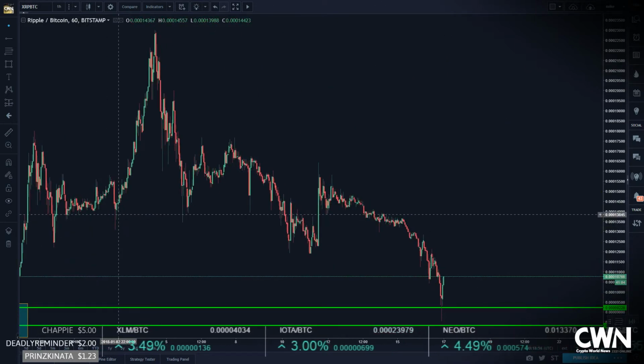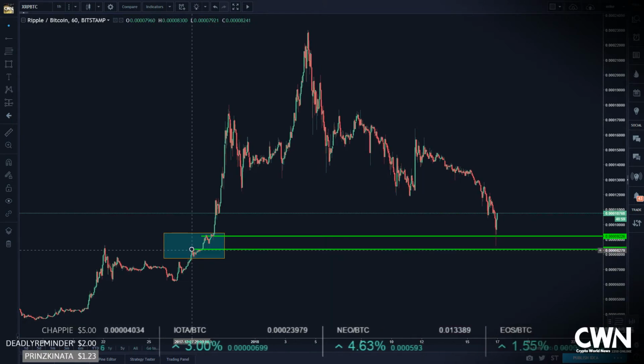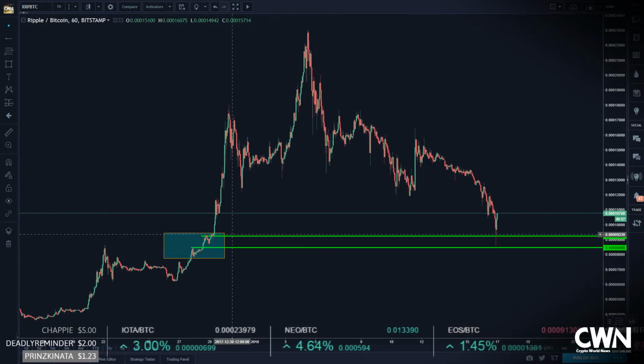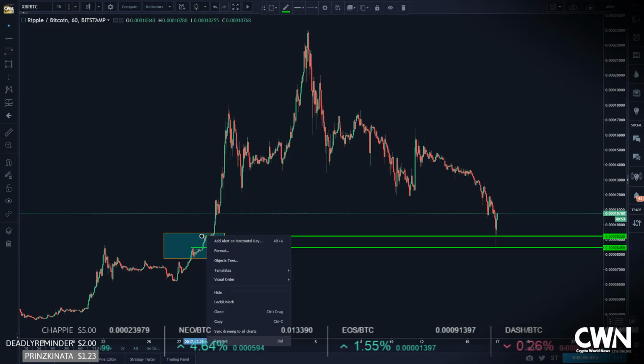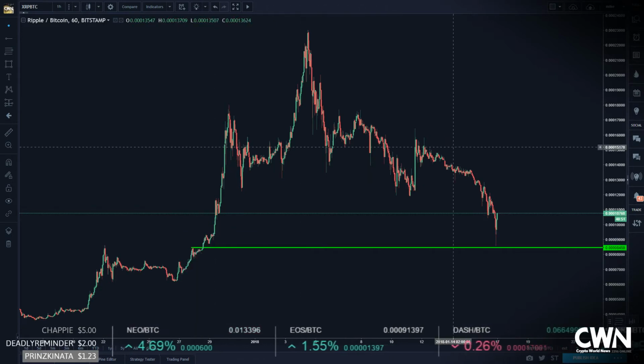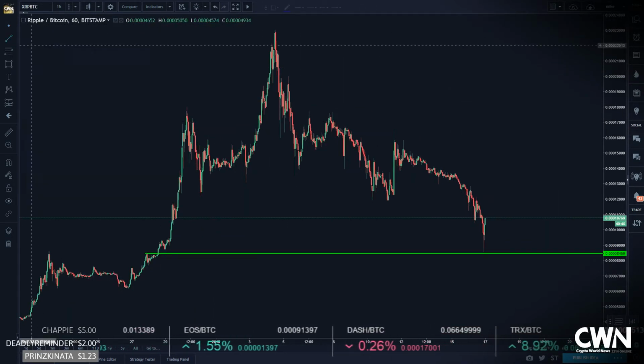Did we get there yet? Pretty close. Yeah, I probably would have said right here if I were trading this. That's untested. That's exactly where they took it. So it's the same concept that I showed you guys on Bitcoin and in TRX. This is an hourly chart of Ripple.